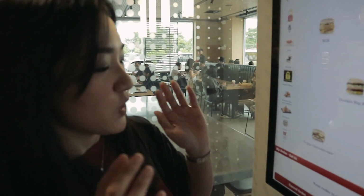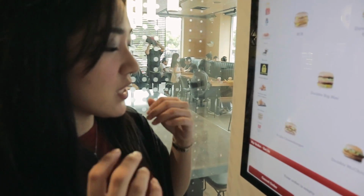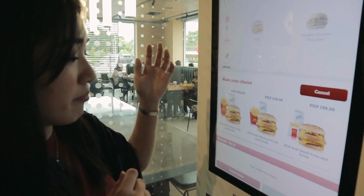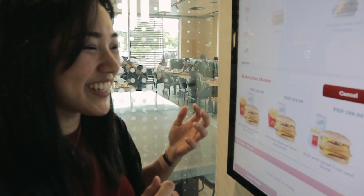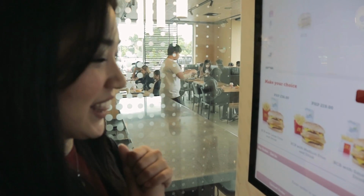And apparently, meron silang secret menu. Ano bang meron dito sa secret menu nila? So meron silang double quarter pounder, double Big Mac, triple cheeseburger, double McChicken, and BCB. I'm not really sure kung ano yung BCB, but based dito sa nakikita ko, it looks like beef and chicken. So, siguro beef and chicken burger. And dahil 2-in-1 siya, ito yung gusto kong i-try. Try natin siya. Or order it.